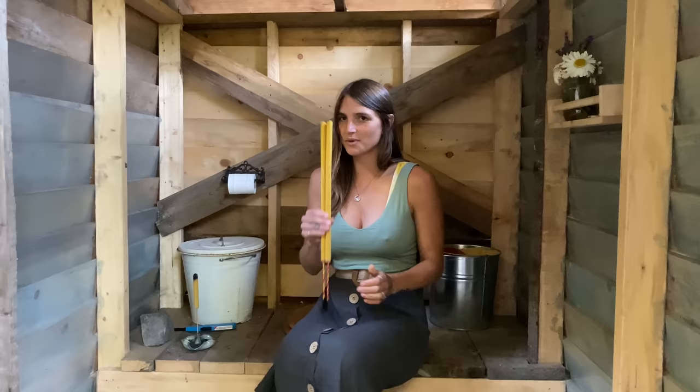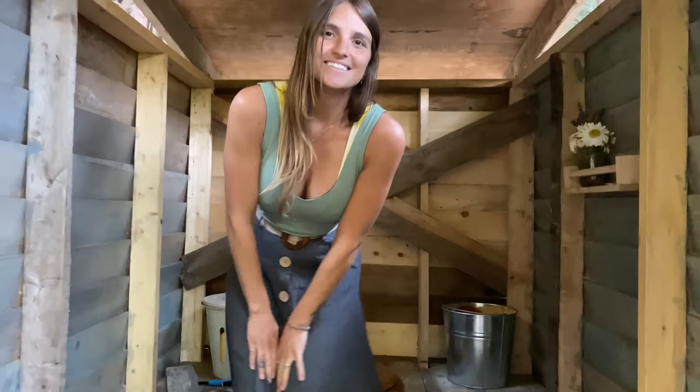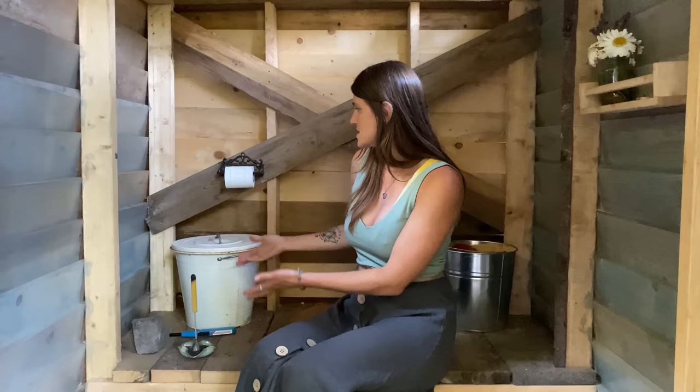Why the white bucket? Oh, this holds all of our toilet paper. We have a ton of toilet paper in here. There's also a lot of mice around here, so if we just left our toilet paper sitting out, the mice would destroy it to make their beds. And we also keep it in here because if we left it out, it'd get really wet and damp. So keeping it in here helps keep it dry.